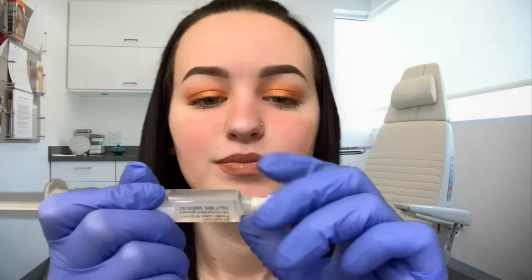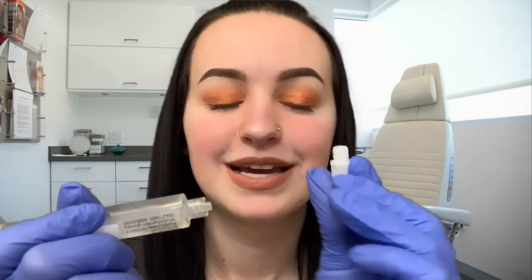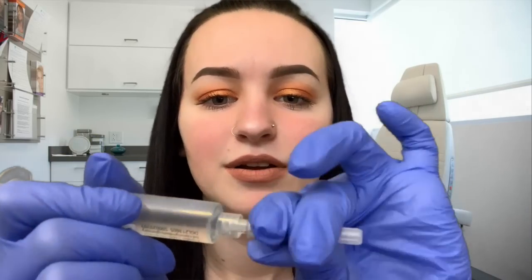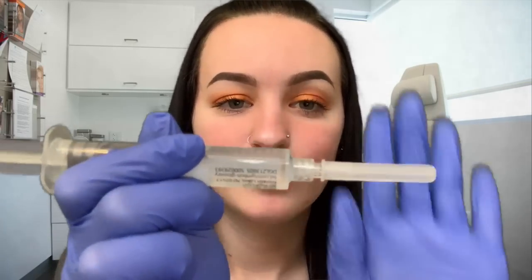So I'm going to take off this part and put the cannula on. So that's twisted on now, just like that. And you'll notice that this is much more of a loose filler. It is not silicone or anything of that nature. It has a much more natural feel because it's not hard and it's not sticky. It is a very liquidy type solution, which is actually helpful because it has given great results to all of my clients.